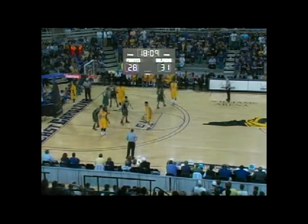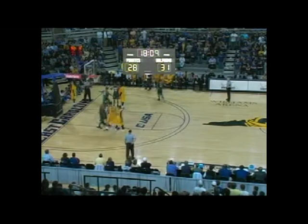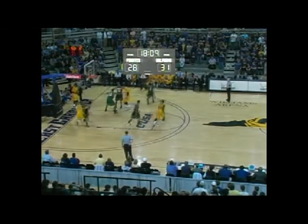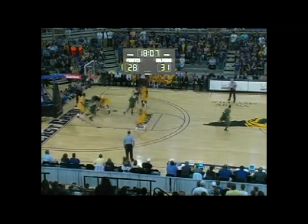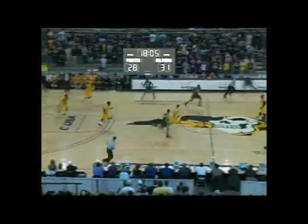31-28. Dolphins by 3. Pirates inbound underneath the East Carolina basket. Corvon Gaines looking to trigger. He got the ball to Strawn. He had it, lost it. Who's going to come up with a loose ball? It's Jacksonville. They've done that all night long. Here's Hardy now into the front court. He's their best player out of Birmingham.